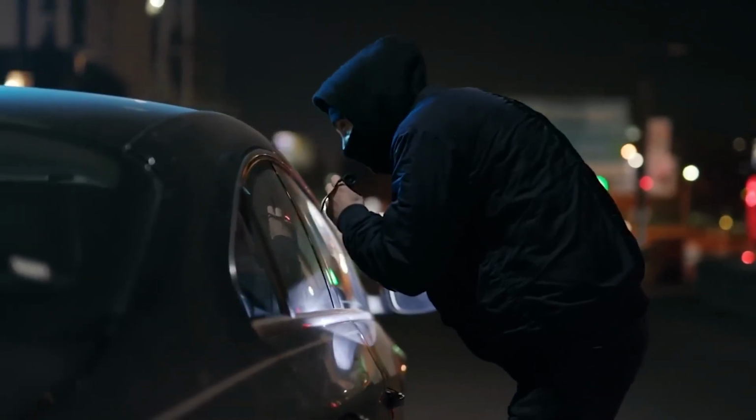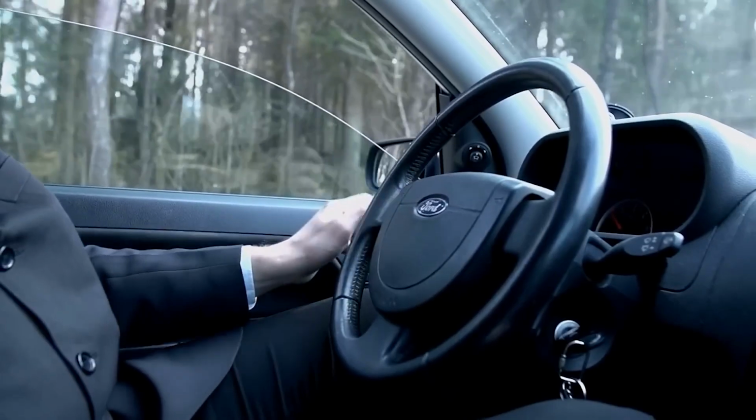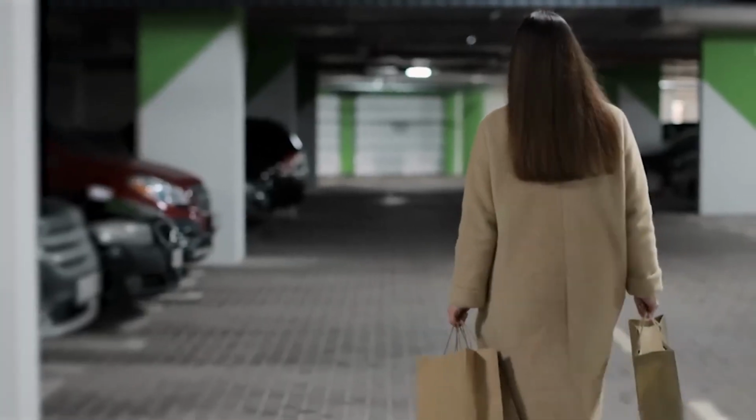Most importantly, they work silently, so thieves have no idea they've been detected until police arrive. This technology costs $200 to $400 installed, but it's like having a bodyguard for your car 24/7. When a thief triggers your system, you know immediately. Not your neighbors, not random passers-by, you.